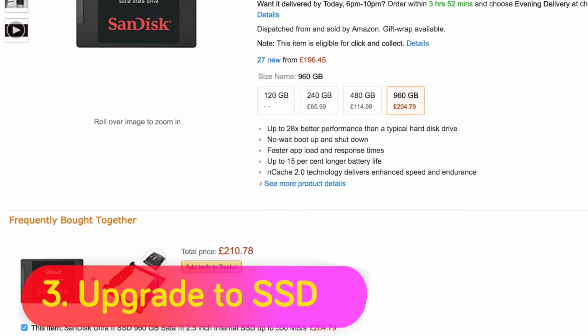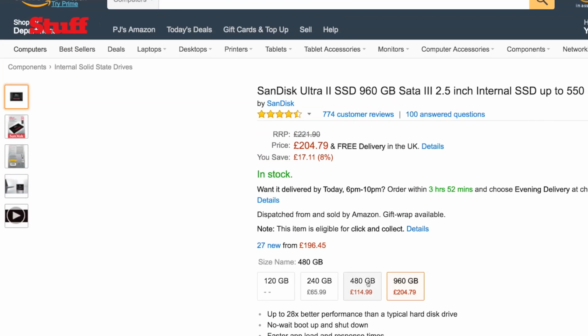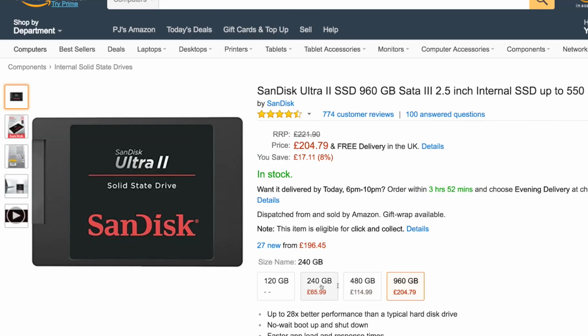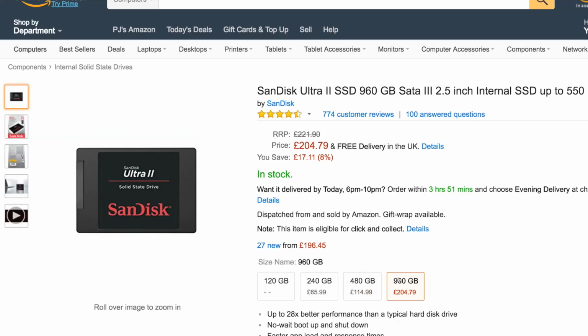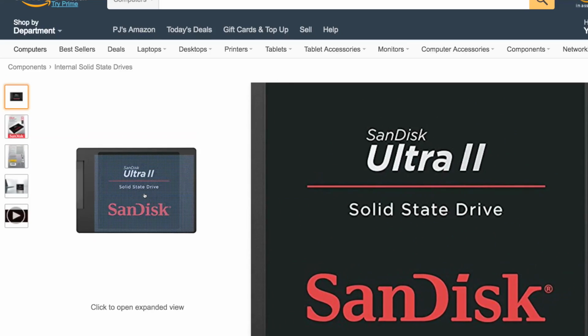Now for the bad news, a 960GB SSD to replace the 1TB hard drive in the PlayStation 4 Pro costs around £200 at time of recording, but hey, you've already plumped for the PlayStation 4 Pro and a 4K TV, so why not just keep splurging that cash?